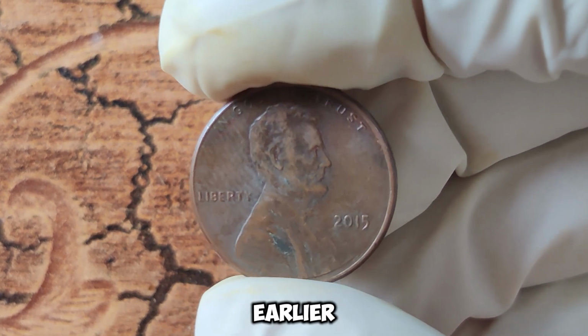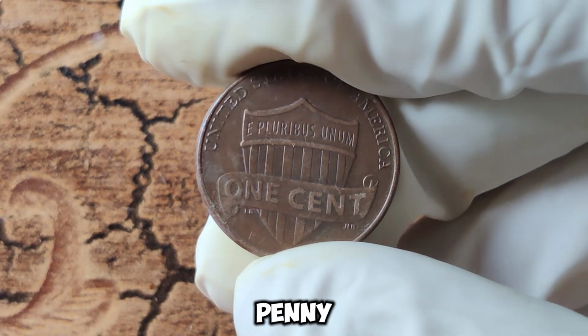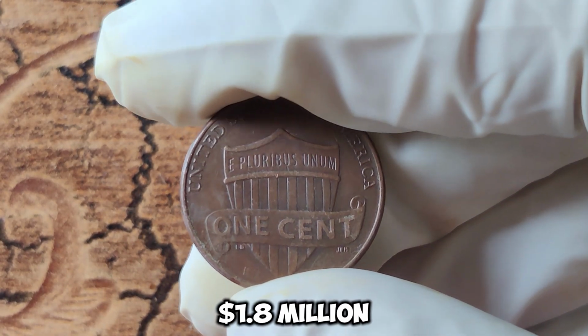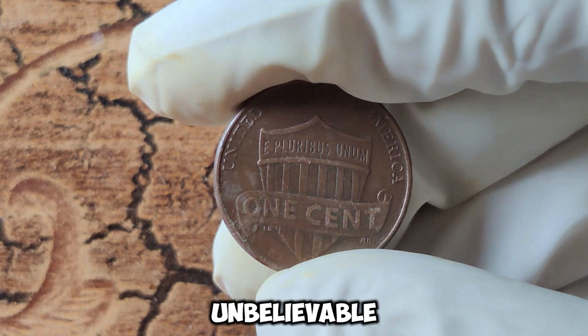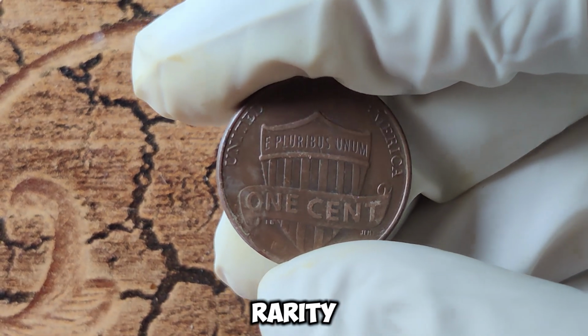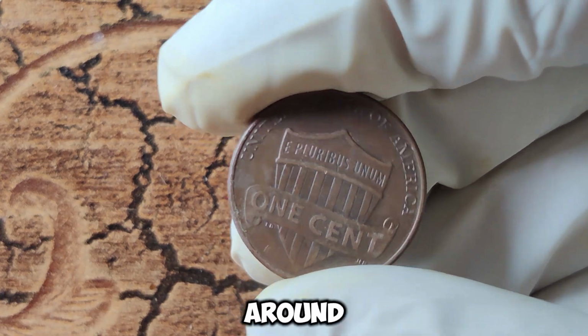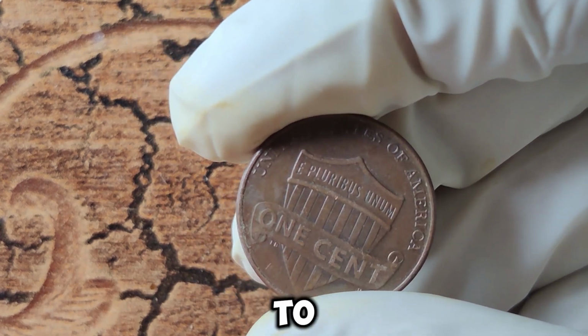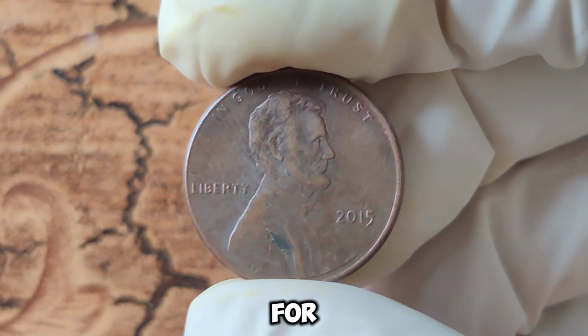As I mentioned earlier, the estimated value of the 2015 No Lincoln penny is a staggering $1.8 million. This eye-watering figure may seem unbelievable, but it is a testament to the rarity and demand for this particular coin. Coin collectors from around the world are willing to pay top dollar to add this gem to their collections, making it a true holy grail for enthusiasts.